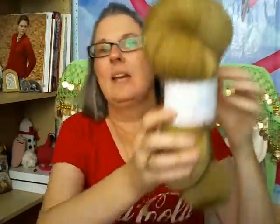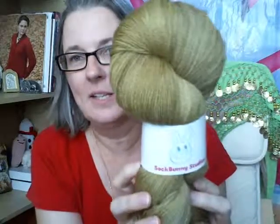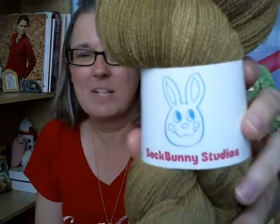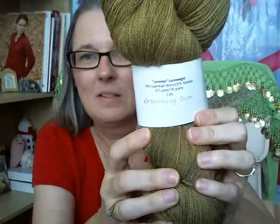First, I have lace weight in a golden brownish color, and that's not showing very well. Let's move back here. That's better. I'm calling this Branching Out because it reminds me of a tree branch. So this is the lace weight, and this is my new label: Sock Bunny Studios. And then I put all the information on a sticker address label. Don't they look way more professional? I'm very happy with those.